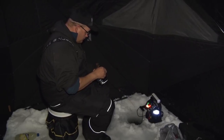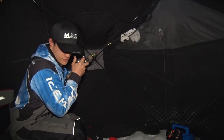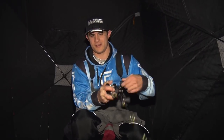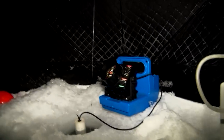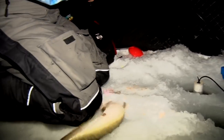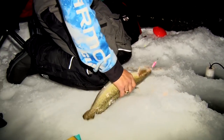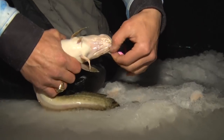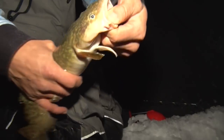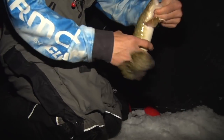We're getting some action. Full moon burbot bite tonight. Little small one. These are hard to even get a hold of. They're so slimy. A little baby burbot. That one can go back.